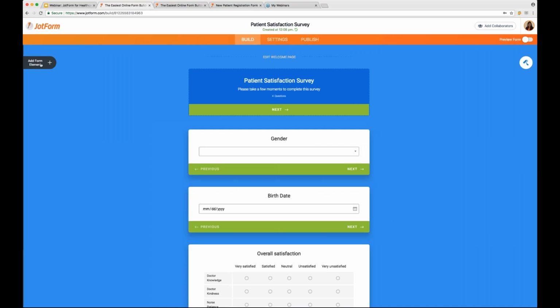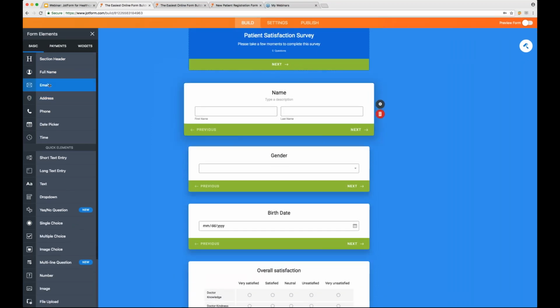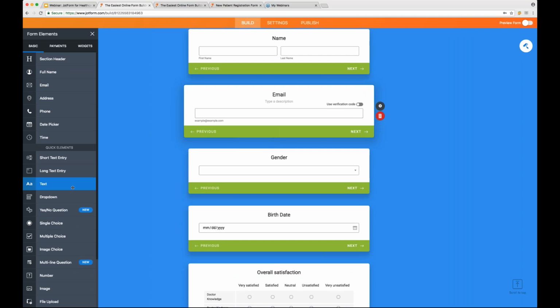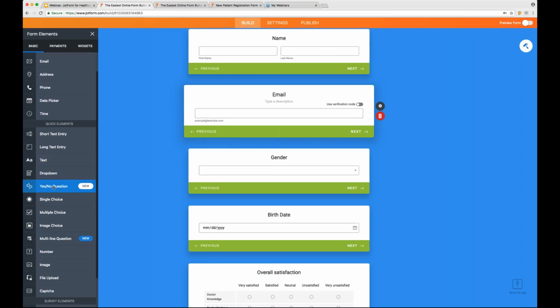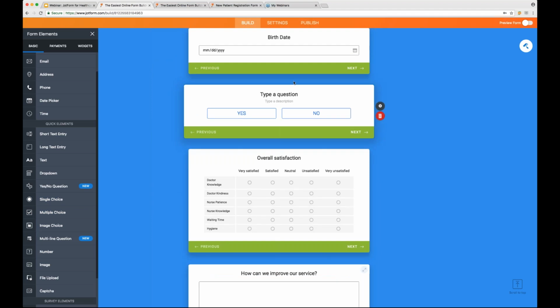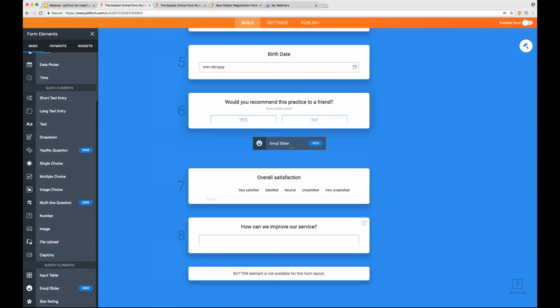So let's click on Add Form Element and add a few important contact information pieces that you definitely want to collect. As you can see, there's a lot of different options, such as a yes/no question. So a practice might want to ask if this patient would recommend this practice to a friend. We can also check out different feedback things like a survey, like an emoji slider.